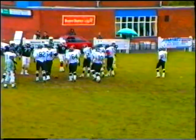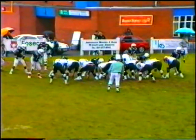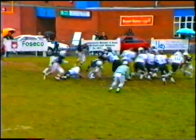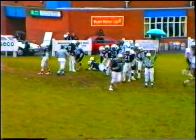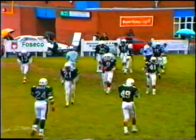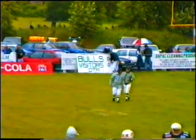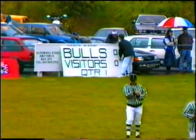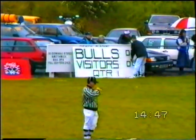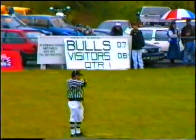So the Storm elected to go for the two-point conversion as opposed to the one-point PAT. So the handoff right up the middle to Johnny Atlas. 2 points. And this is going to be a very interesting afternoon's football. So the score in this first stanza of football, the Storm carrying a 1 point advantage at 8-7. And this is going to be interesting.